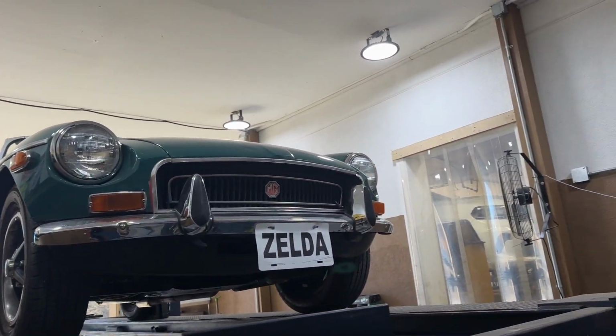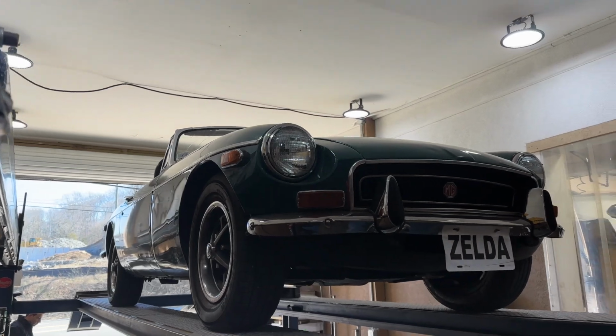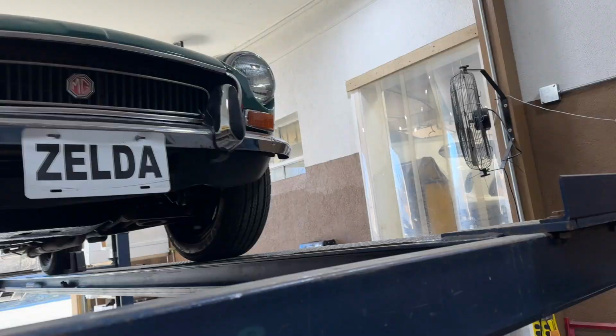Look at this pretty little thing. 1971 MG. Look at this thing. Convertible. He named her Zelda. How you doing, Zelda? We like you. We appreciate him coming in.